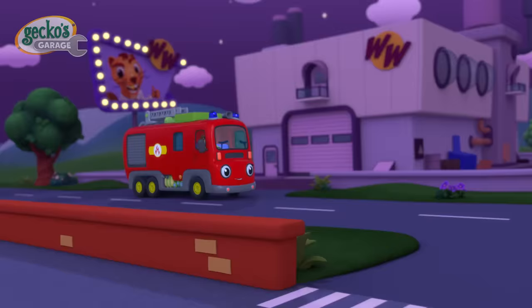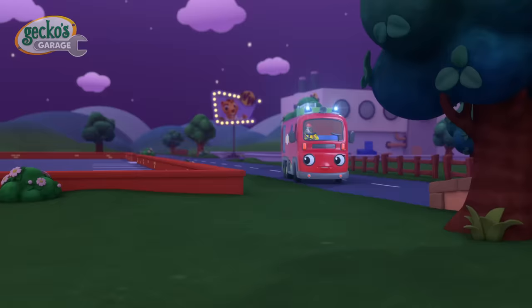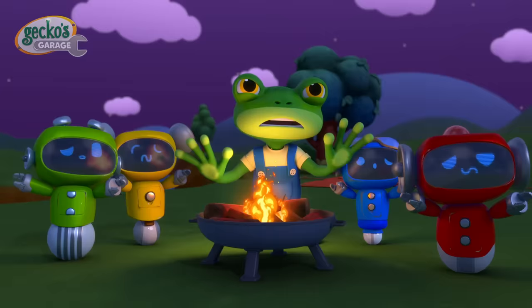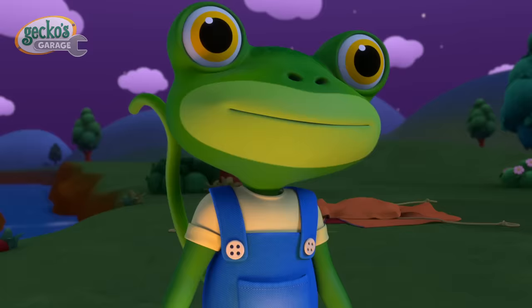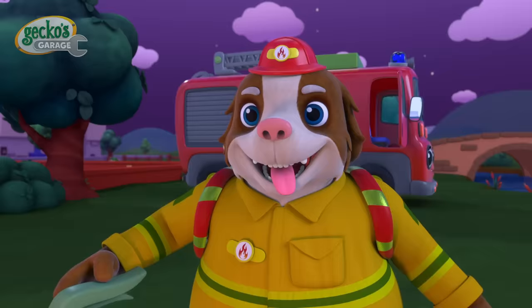Look, it's Fiona Firetruck and Dandy. There must be an emergency. Fire! Fire! Don't panic, pals. Dandy's here to deal with the danger. Wait, Dandy! Stop! This is our campfire! Oops! Sorry, Gecko! That's okay, Dandy. We're going to roast some marshmallows. Would you and Fiona like to join us? Would we ever? Thank you!